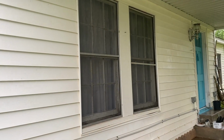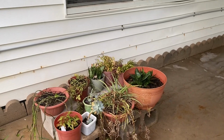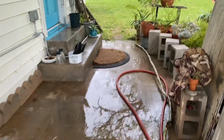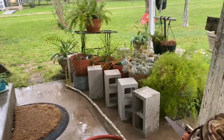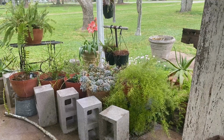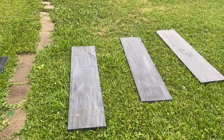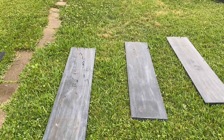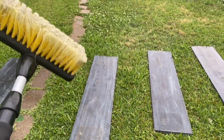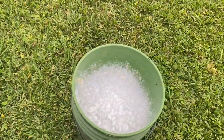Got the front of the porch all washed and the front of the rest of the house as well. I got my plants taken off of the plant stands. This plant stand's taken apart. Got the plants watered. Next project is to wash down these boards. These boards are what I use to make my shelves for all my plants. I have this little soft bristle brush that we wash the car with and some soapy water, and I'm just going to wash them down.